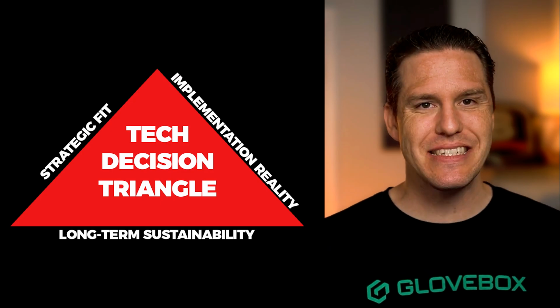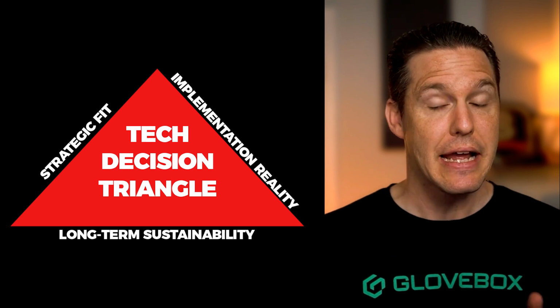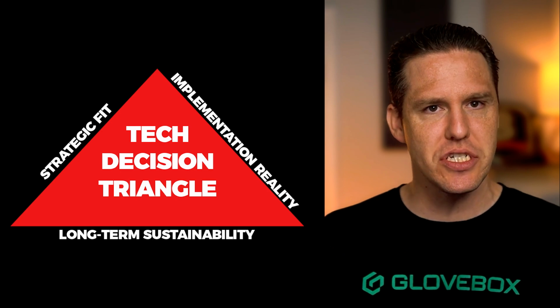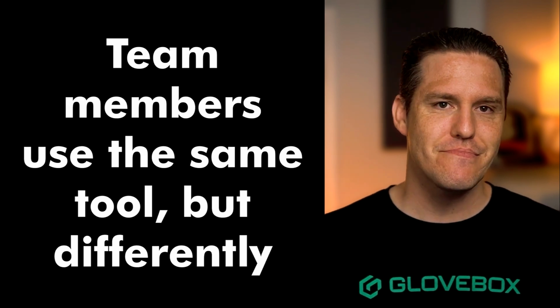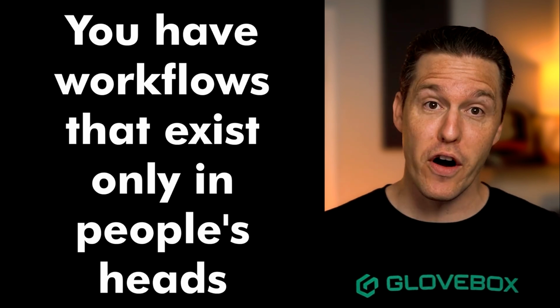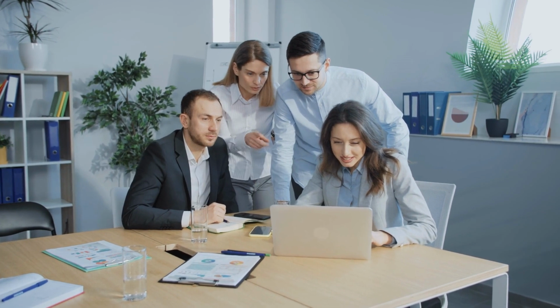The second side of the triangle is the implementation reality. And this is where most technology initiatives go to die. Not because the tech is bad, but because we underestimate what real implementation looks like. I want you to think about your agency for just a moment. How many of these things sound familiar? You've got one person who kinda knows how to use a tool. Or maybe that's different team members who use the same tool but differently. Or you have workflows that exist but only in people's heads.